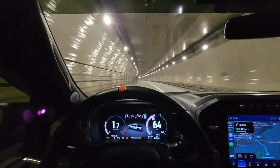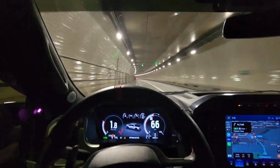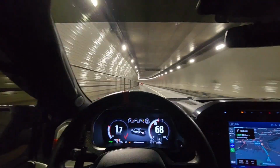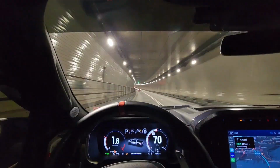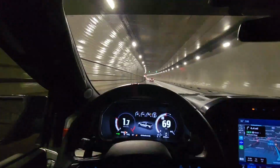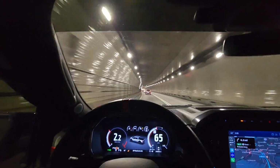This Raptor just hauls. I can't even imagine whoever has the Raptor R supercharged. I don't know how you keep your license. I mean, this thing just rocks. It's crazy. Hear the pipe.